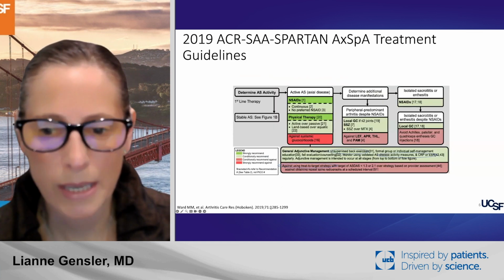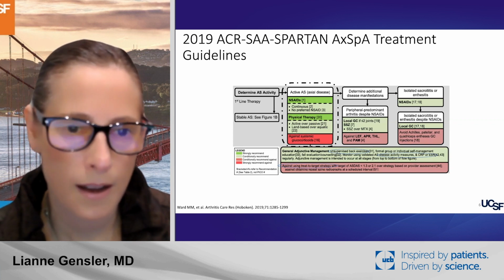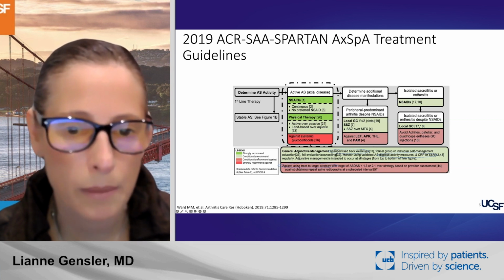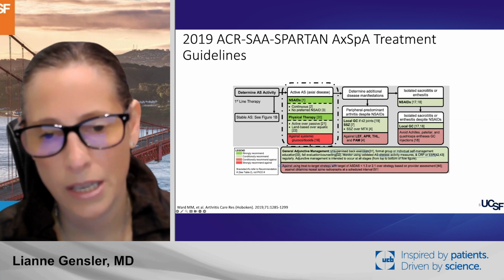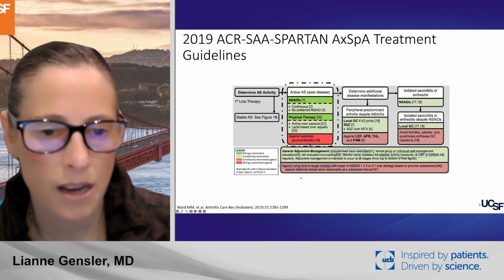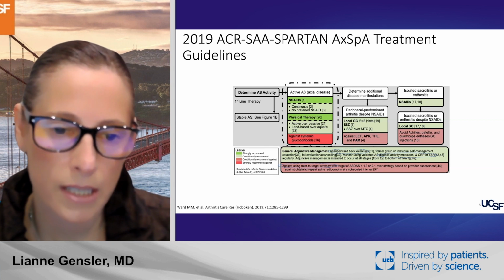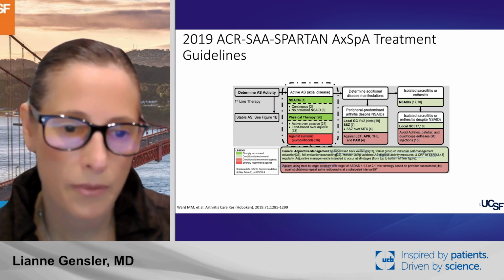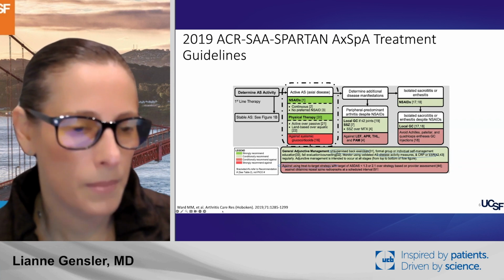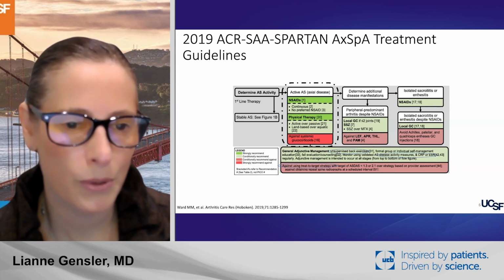These are not new. These are the 2019 guidelines, but I just want to bring into the talk the base of first-line therapy, which is nonsteroidal anti-inflammatories and physical therapy, which is strongly recommended. Also a conditional recommendation for back exercises and measuring that disease activity, and against using a treat-to-target approach. At the time that these guidelines were developed, there was no evidence that treat-to-target was relevant for axial spondyloarthritis. I will say we are just getting started on our revision of the guidelines, so we will see what we come up with in the coming year or two.